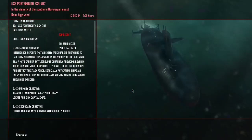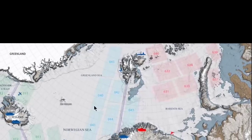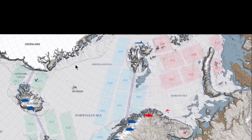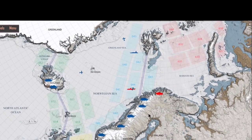December 12th, 1984. USS Portsmouth has sunk the reinforcements sent from the Eastern Military District and has received a new priority order. We are to attack a Red Naval Task Force sortying out of Murmansk that will pass through Blue 44, which is just north of the Norwegian coast. We are sailing south to intercept.